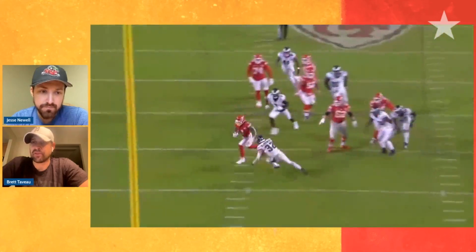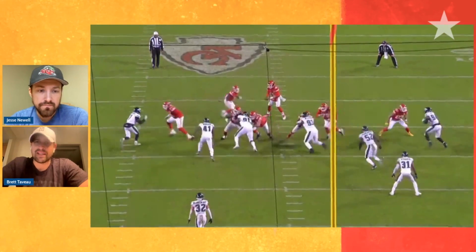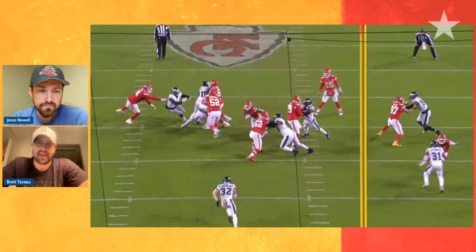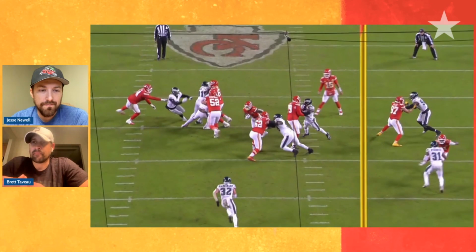And what you have is that it ends up looking like it's a front, but it's behind the center. So it's technically a backside A-gap run there because it is behind the center. And that's an easy path to the second level for that running back. Good scheme by the Chiefs.